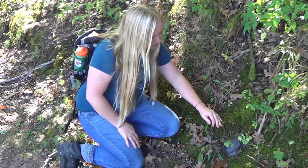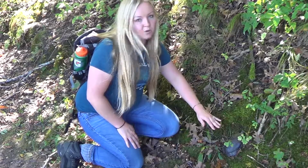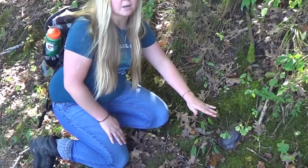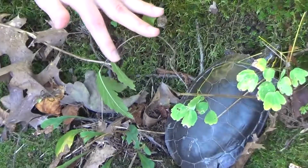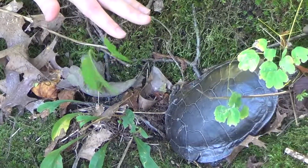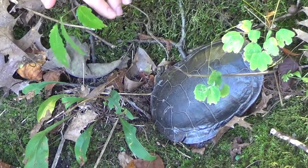This right here is a western painted turtle. So they are found very commonly in Minnesota, and they're a very cool animal. And how they like to hibernate is usually in the bottom of lakes and ponds. And they have a really cool adaptation, an ability that allows them to hibernate in the bottom of lakes and ponds.